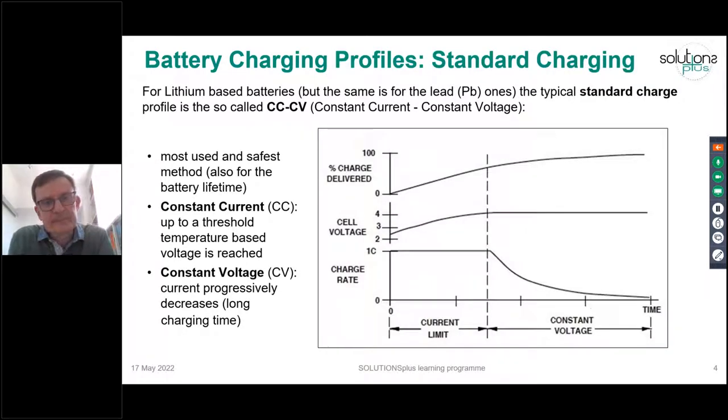The typical profile to charge batteries, this picture is correct in general for a lithium-ion cell, but is technically speaking very, very close to the one we would experience still charging an old lead battery, is what you see in the picture. The charge, the so-called standard, traditional, classical, long-term charge, is based on two phases.